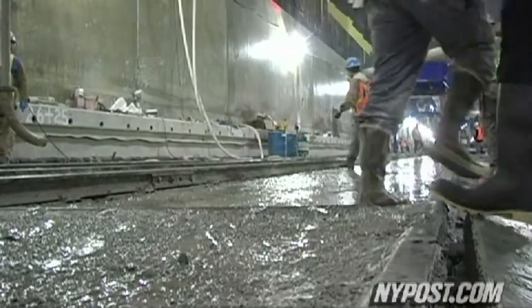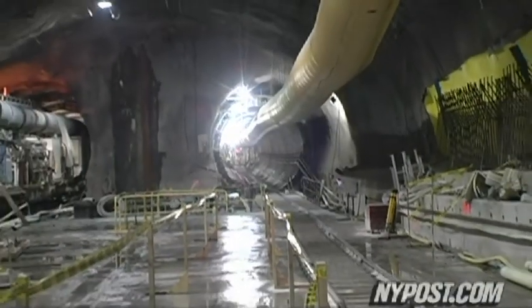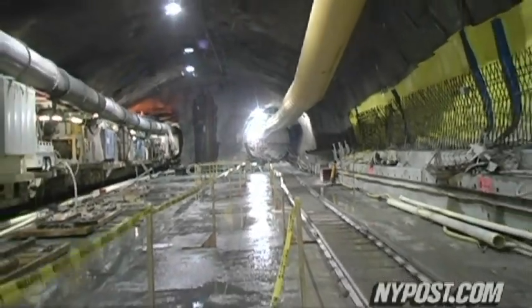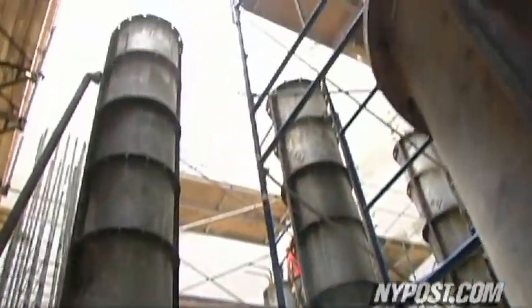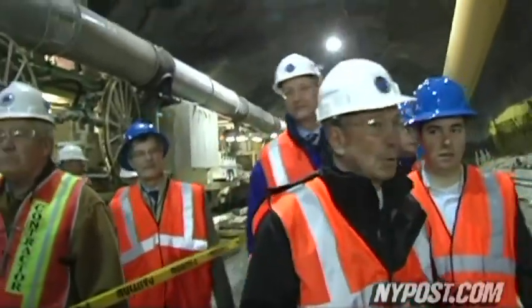Now, as you can see, the cavern is far from complete. Right now, the tracks you see on the floor are in fact for the drilling machines and aren't for the actual subway. But eventually, this will look like almost every other subway station. It'll have tiled walls, it'll have a platform and things like that. Once they're done with the drilling and they move this massive machine out, this should all be done, they say, by December 2013. So 3 years from now, there'll be trains and you'll be able to get to the west side, and that will open up this whole area for development.